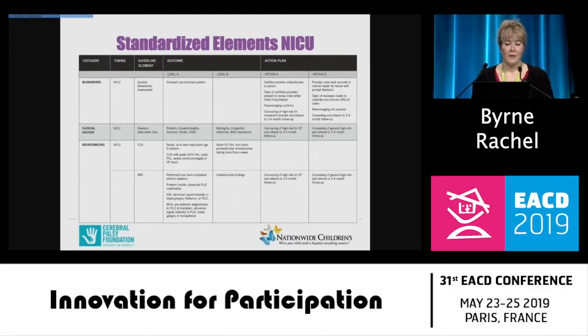So an example of this is the general movements assessment. We could use this in the NICU, and we could look for cramped synchronized patterns. If you're doing the Prechtl general movements assessment and you find cramped synchronized patterns in the NICU, we know, based on the review by Kwong et al. in DMCN last year, that they have high specificity, a little bit lower sensitivity for movement disorders later on. So this is a start.